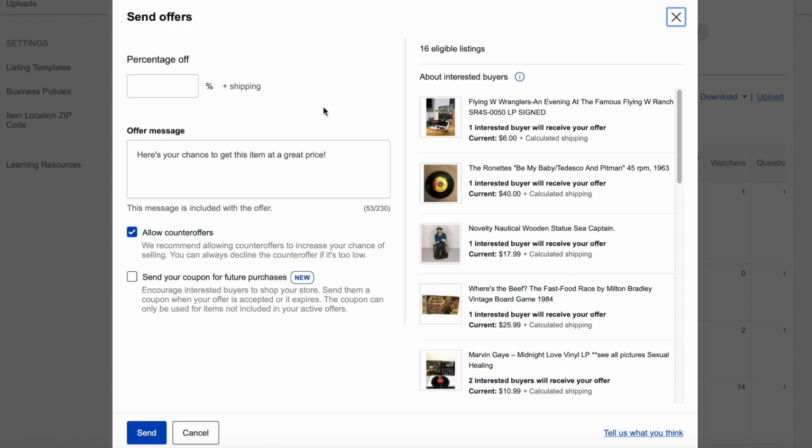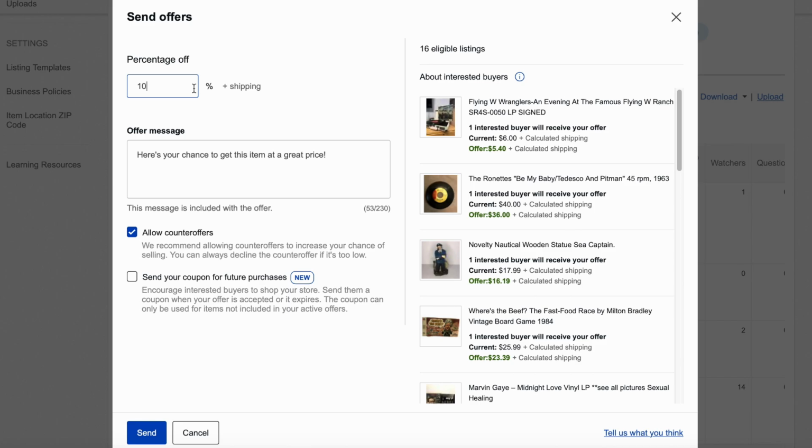At that point in time, you can put a percentage. Now generally I put 10%, and as you can see, it automatically reduces the price. So if you don't like the percentage, or you want to do more or less, you can do that. The other thing you can do is right here, this is a generic eBay message. It's going to get sent to all those buyers. It says, here's your chance to get this item at a great price. And that's fine. A lot of times I'll send it out that way, or a lot of times I'll add this. Since you have shown interest in this item, here's your chance to get this item at a great price.